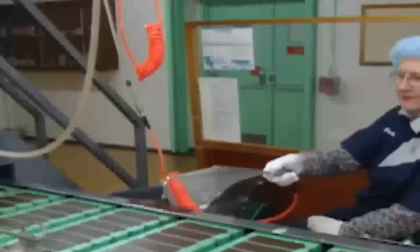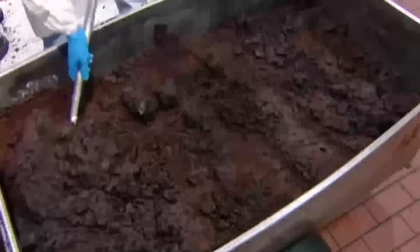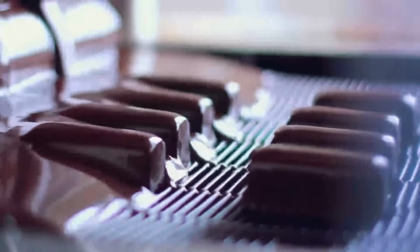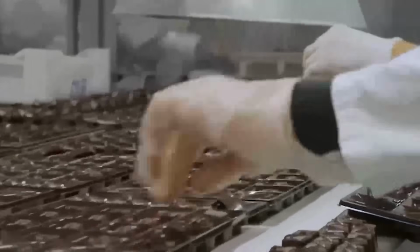Once the ingredients are mixed into a coarse paste, the mass is sent to 5-roll refiners, large steel roller mills that gradually grind the chocolate mixture down to a particle size of roughly 20 microns. This microscopic consistency is what gives chocolate its velvety texture. If the particles are too large, the chocolate feels gritty. Too small, and it may clump or fail to release flavor properly. Each roll in the refiner is set with increasing tightness to achieve a uniform grind.